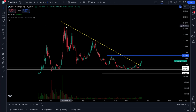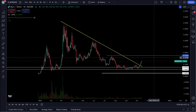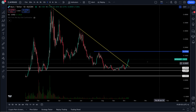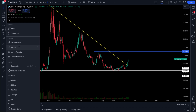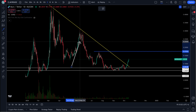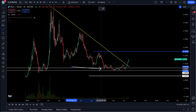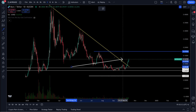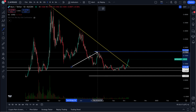You have this overhead resistance, and you do have a break of it, right? The point that would definitely make me feel a lot better is the break of that 17.5 cents. That was this high right here, which could have been a wave 4, 1, 2, 3, wave 4 back, and a fifth wave. The fifth wave only extended down to here. Now it has started back up. If it takes out this area here, the 17.5 cents, party's on.